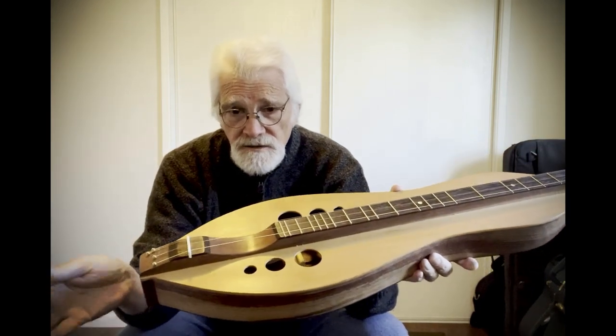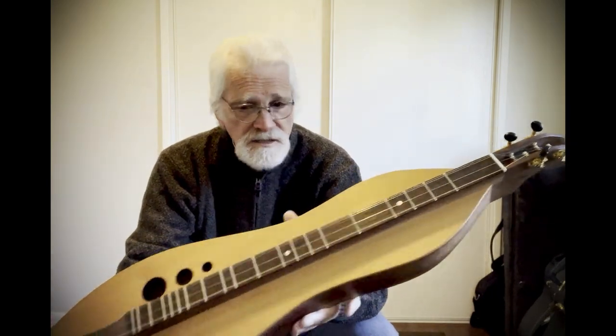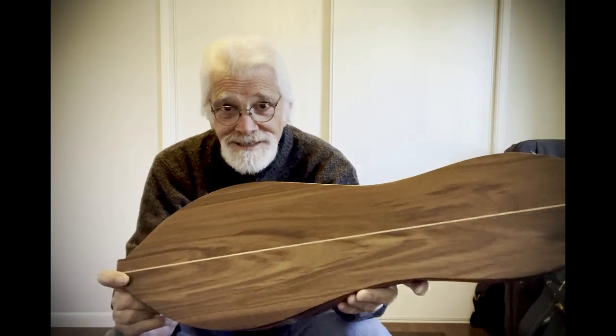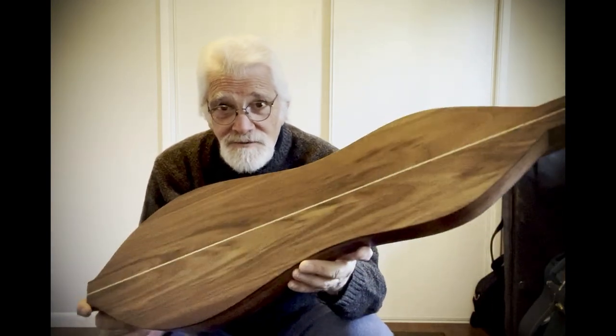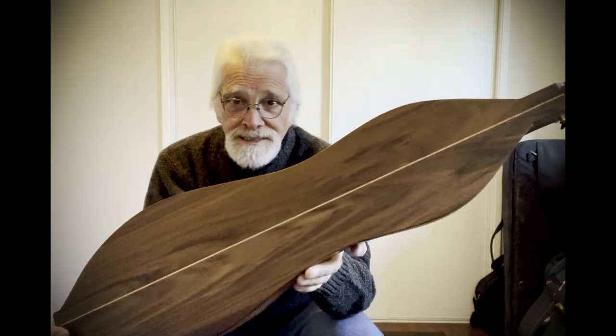No pickup installed on this one. This is just kind of our standard instrument. Black Walnut, our very last dulcimer made with Indiana Black Walnut. This is from our property, from our homestead property in Indiana.